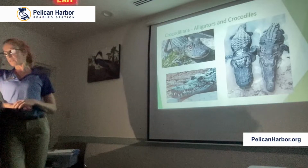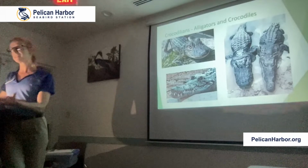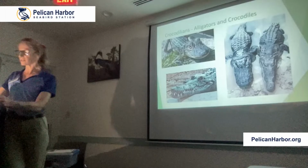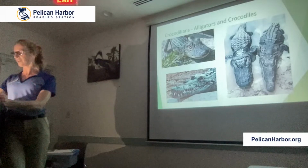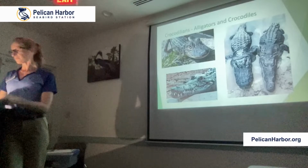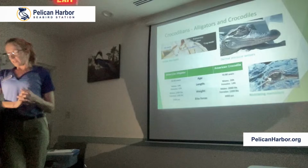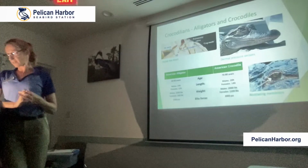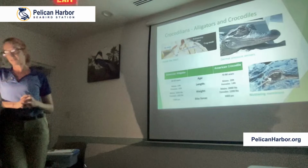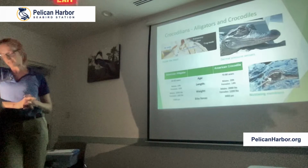Alligators stop growing between sort of 20 and 30 years old. Crocodiles, however, don't stop growing, hence how they can get to be 20 feet. Generally speaking, crocodiles live longer, they're larger, they're heavier, and they have a much stronger bite force. A crocodile bite force can be, I'm going to say it in the English way, over 3,000 PSI. The alligator's is under 3,000.